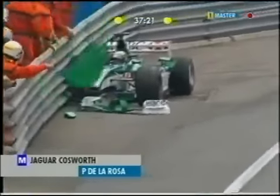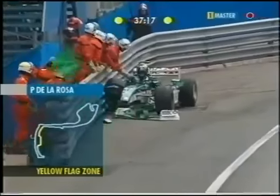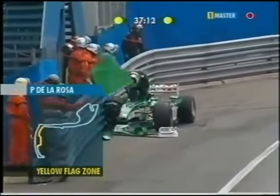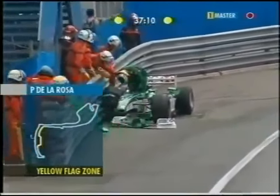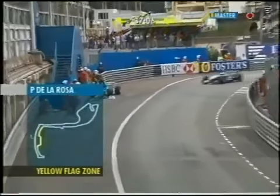That's a fairly heavy impact, and we're looking, I think, on the exit of Tabac. I think it was just around the swimming pool area. Difficult to see where it is precisely, but that is the Tabac swimming pool area. And Pedro de la Rosa climbs out. I mean, he puts the steering wheel back on in spite of the car being immovable.